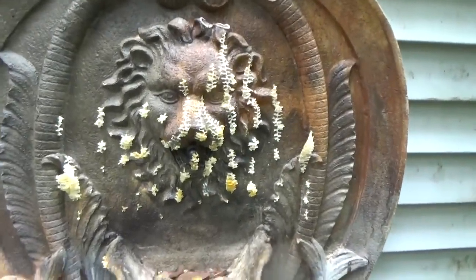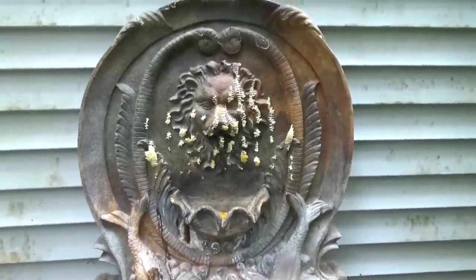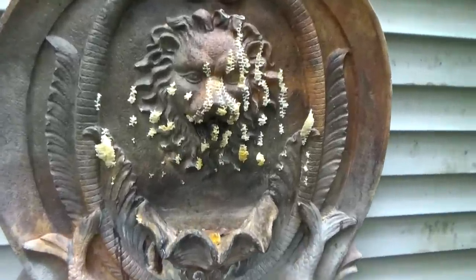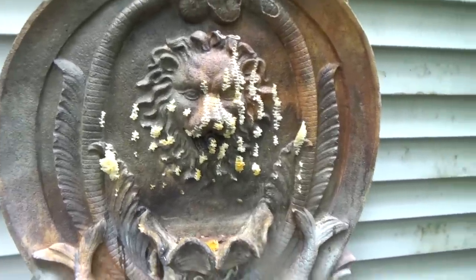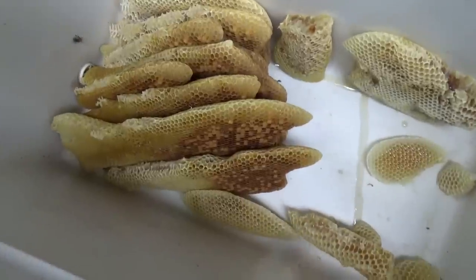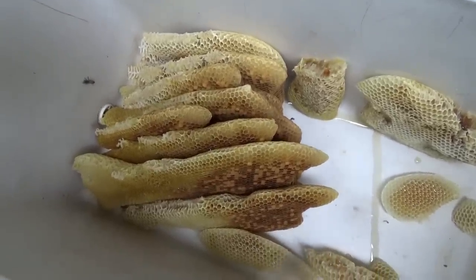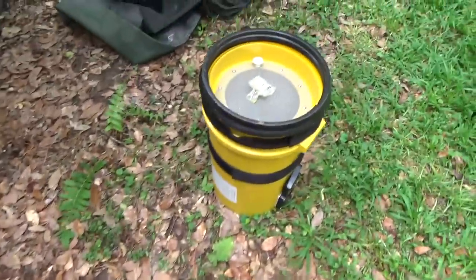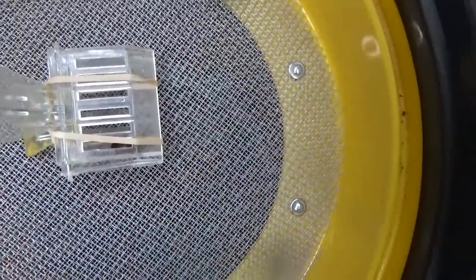Well, folks, that hive ain't there no more. And that lion can once again breathe a little bit easier, I guess, once they get all that wax cleaned off of them. So our bees are gone. Here's our comb. All of this is frameable comb, and I will get all that framed up. We'll get that in a box, and here's our bees and our queen.